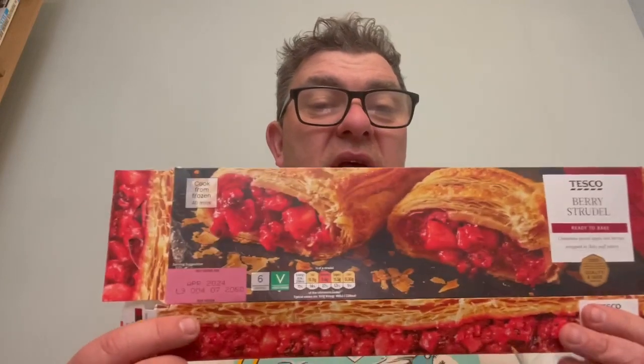Berry strudel from Tesco's. Yes, it went up in price late last year. It's quite calorific, to be honest. A sixth of it is 200. Like, I'll have a sixth of it. It's 220. That's a lot of calories, but you know what? With the Alpro custard, it's an indulgent treat. Just try and don't eat more than half in one go.